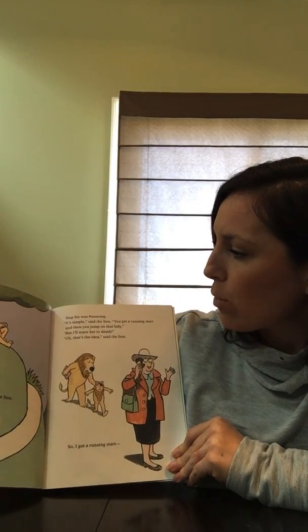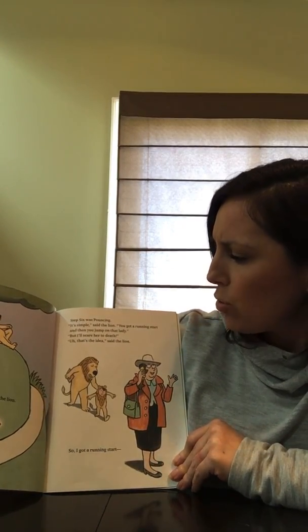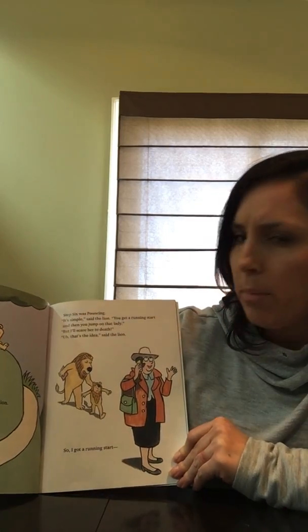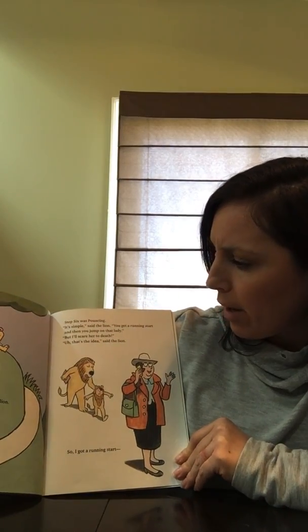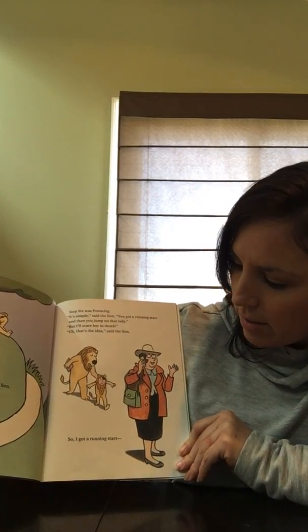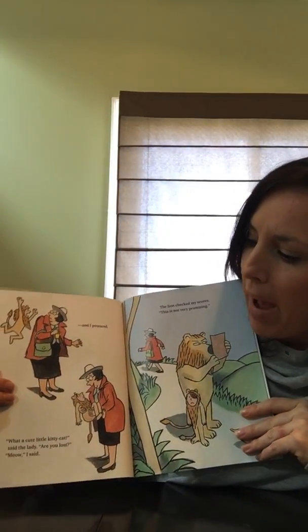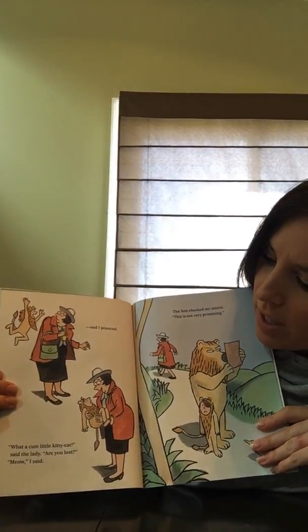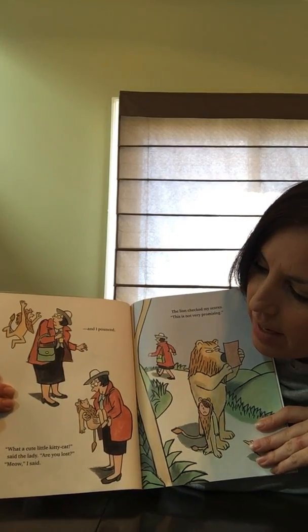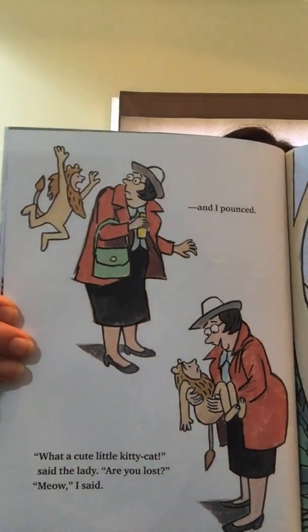Step 6 was pouncing. It's simple, said the lion. You get a running start and then you jump on that lady. But I'll scare her to death. That's the idea, said the lion. So I got a running start. And I pounced. What a cute little kitty cat, said the lady. Are you lost? Yeah, I said.